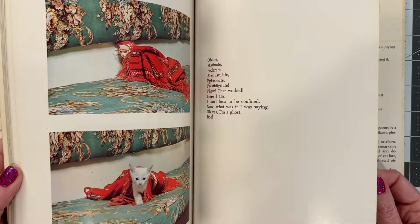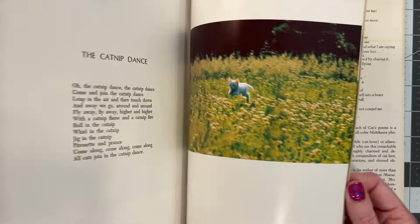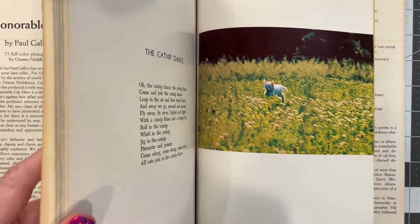Look at that. These are going to be so perfect to add into these journals. Thank you. Thank you, Cindy, for this.